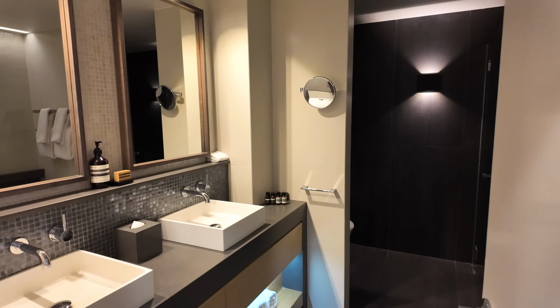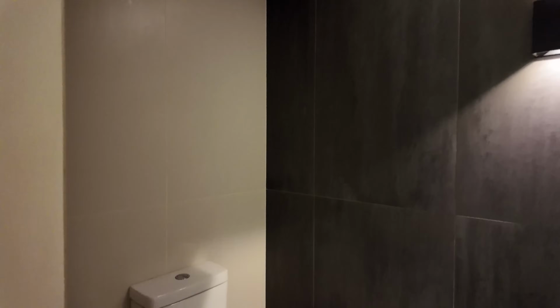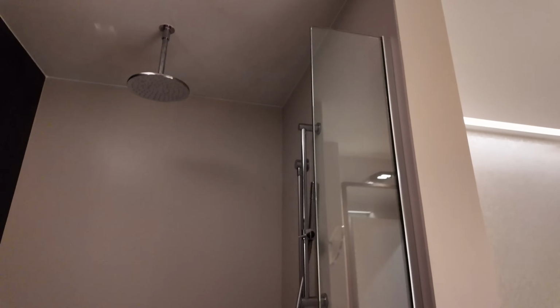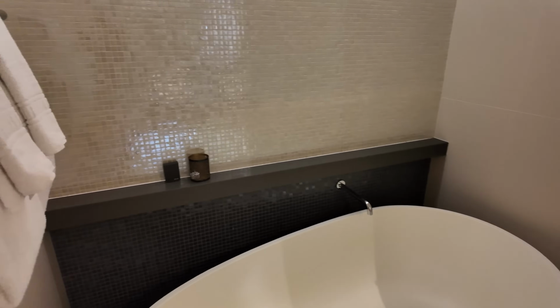When you walk in on the left hand side you've got your bathroom, so this has got your his and hers sinks. It's also got power in there as well to charge your electric toothbrush or use a razor. You walk through and then you've got your shower and toilet end of the bathroom. The shower's fantastic, lovely rainfall shower. Nice temperature as well and really good pressure. You've got a great bar. All of the amenities that you get in the hotel are all ESOP, which were lovely.